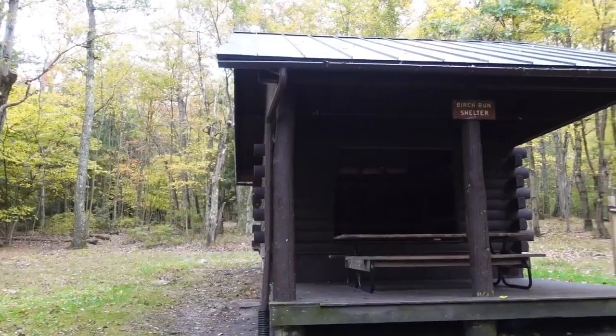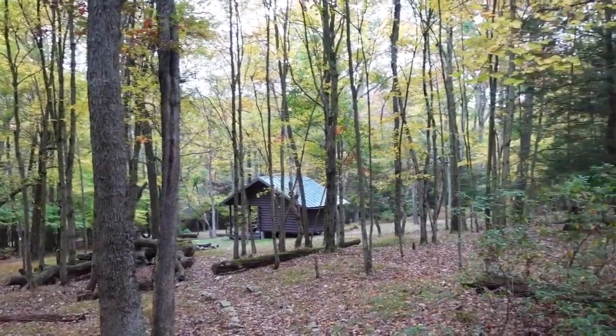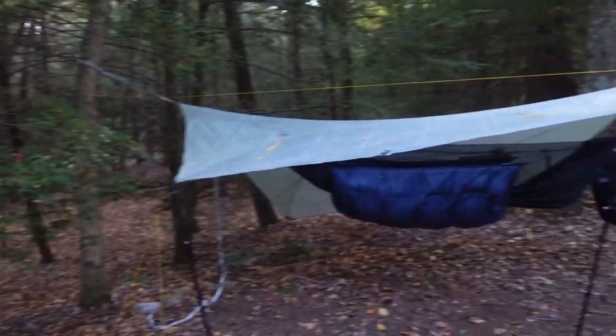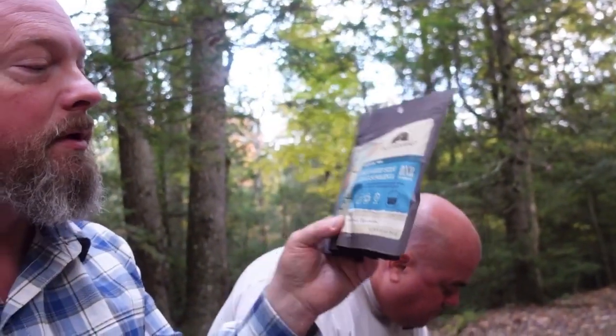So we made it here to the Birch Run Shelter and we are in the process of getting set up. On the menu for me tonight is the Tuscan beef stew. I got Texas State Fair chili.